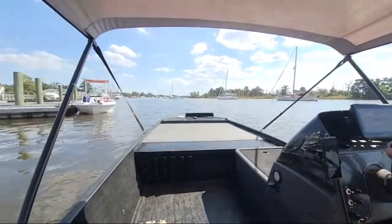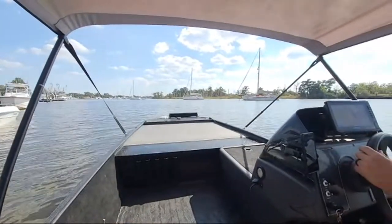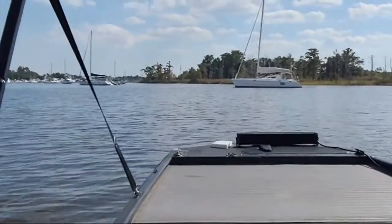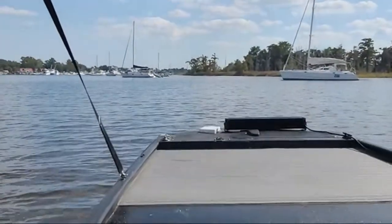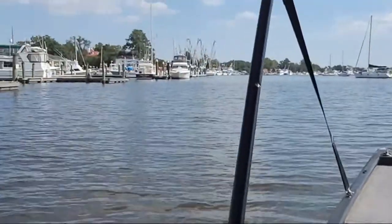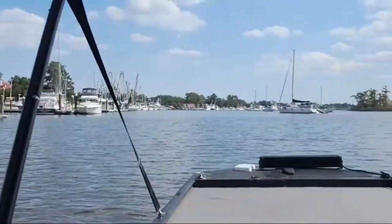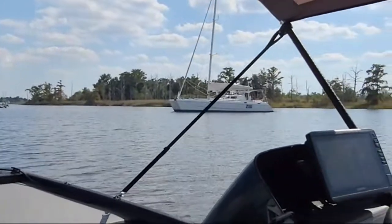Let me know if the signal gets bad, because I don't know how long we'll have service. I'll zoom in a little bit. Oh, okay. Here's a bunch of shrimp trawlers up here. And then a lot of boats are anchored out here.